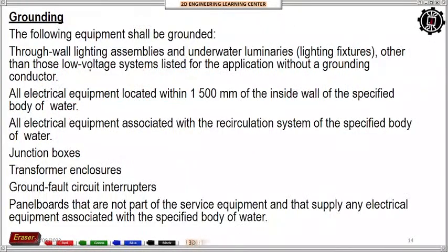Okay. So the grounding. The following shall be grounded: yung mga lighting assemblies and underwater luminaires, so dapat naka-grounded. All electrical equipment within 1.5 meters inside the wall of the specified body of water. So swimming pool, mula sa side ng swimming pool, 1.5 meters dyan, lahat ng equipment na nandyan, kunyari may ilaw, kunyari mayroon kang pump, lahat ng yan must be grounded.